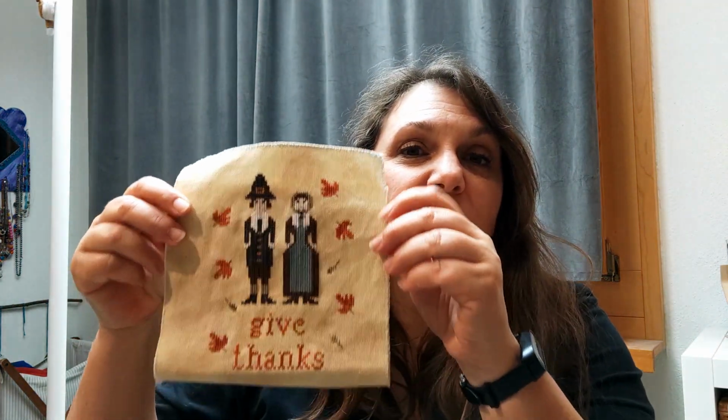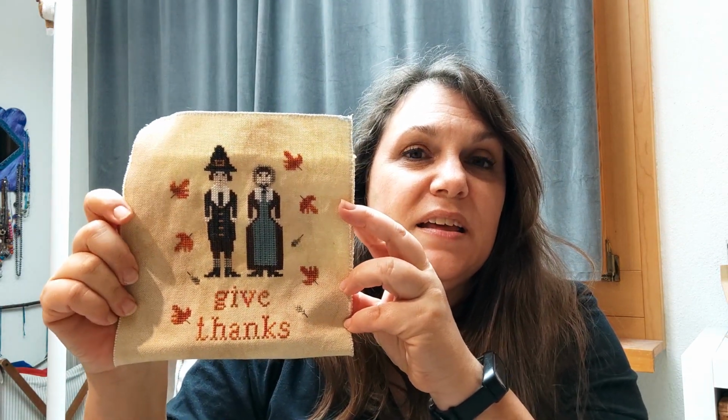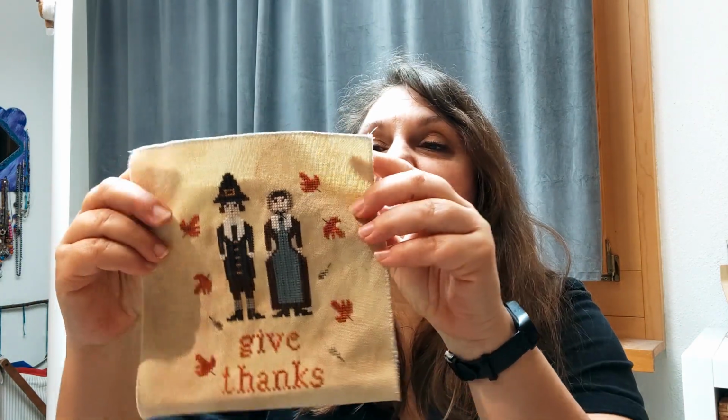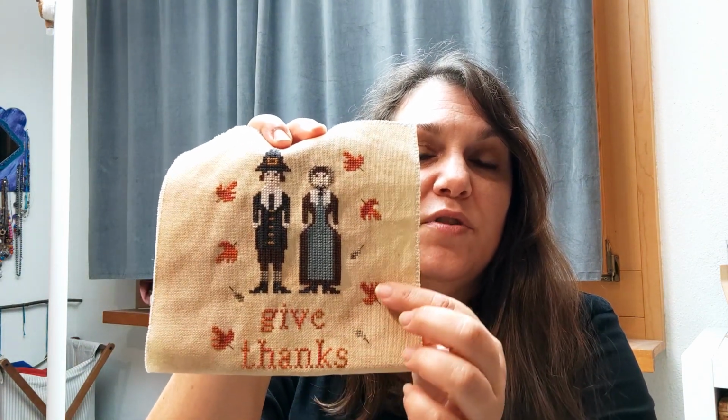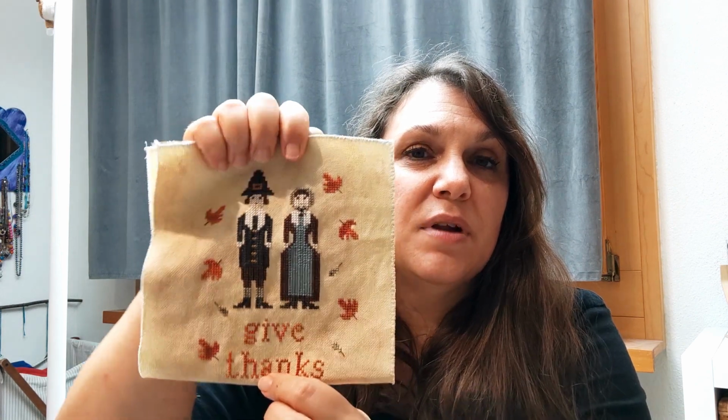So my little pioneer piece here from Primitive Hare finally got finished, but like a day before Thanksgiving is when I finished it. I ended up changing a lot of the colors. I used Black Coffee. I used Dublin Bay for the thing. And then I used that variegated DMC for the leaves and the writing. But I really, really like it. And I will put it away in my box of Thanksgiving stuff and fully finish it next year. So that's good.